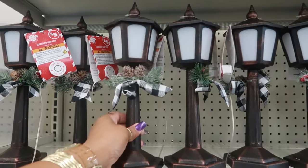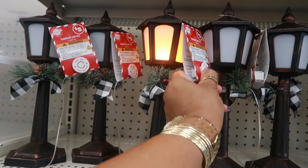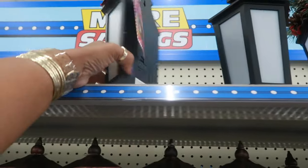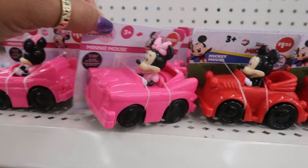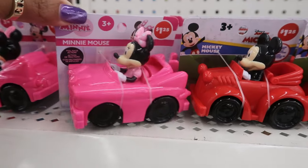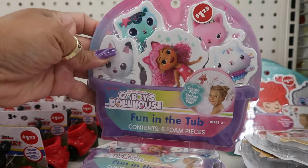These are also five. Flame glow lamp post. And then those up there do the same thing. You can hang that one on the wall. Here's some cute little Mickey and Minnie cars. And it has the pullback action. So you got Minnie, Mickey, and then there's these over here. Fun in the tub. So they can like stick them to the wall, little foam pieces.